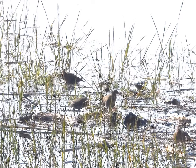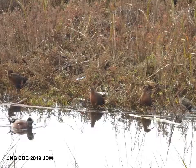And then we have the larger rails, which are the Ridgway's rails. And there may be as many as four of them in this one photograph. This was taken on Christmas bird count in 2019, another high tide. The sun was in a better position so that I could take these photos. And in this case, you're seeing probably three adults and maybe a juvenile Ridgway's rail.